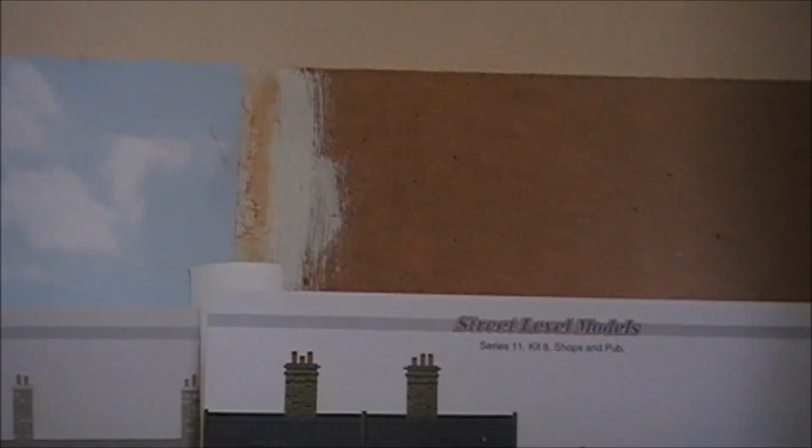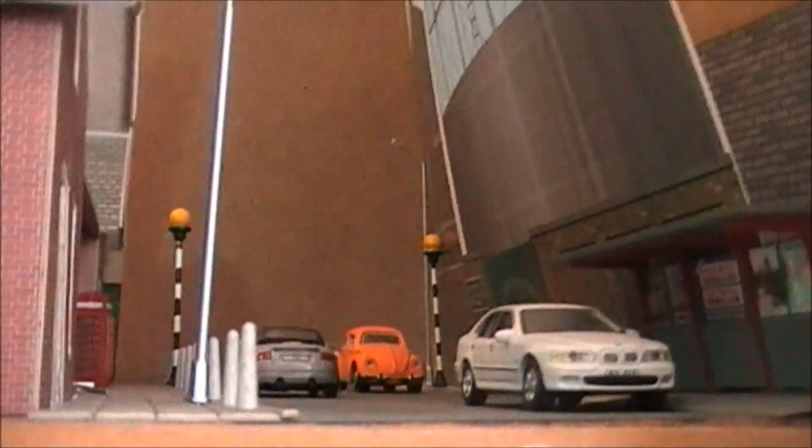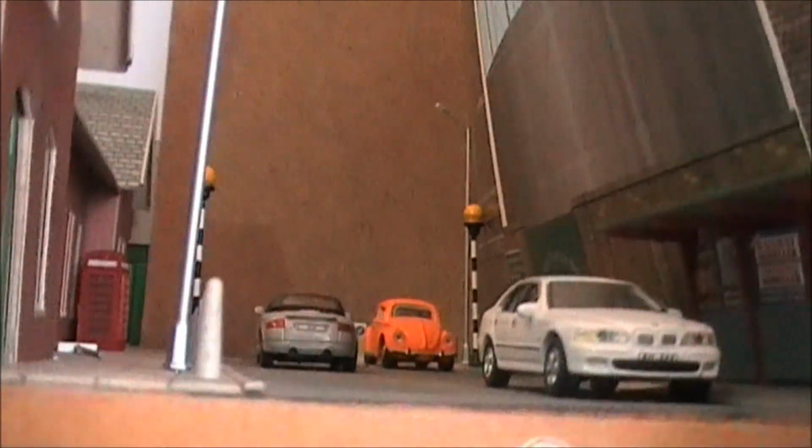So once we get more back scene, it will come all the way around here, round the back corner, along and round the back scene. Round the back scene? Sorry, round the street scene. There we go.